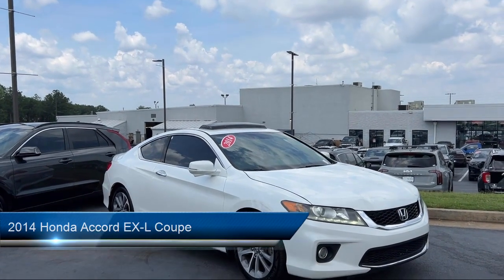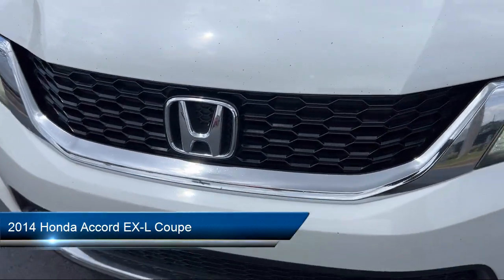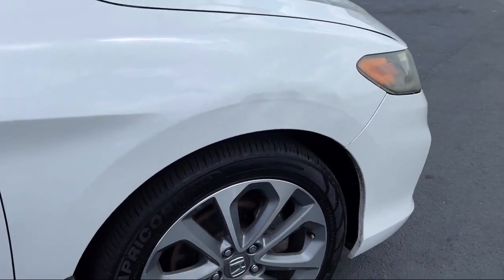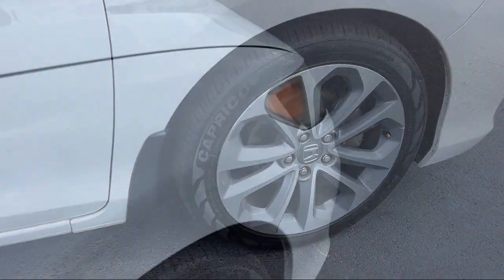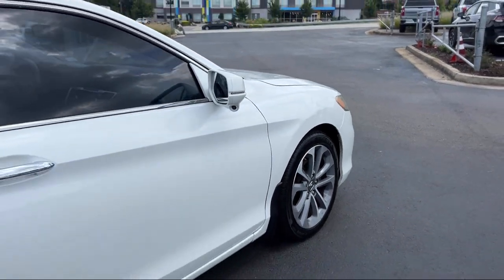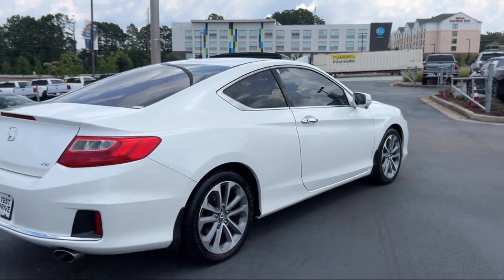It comes equipped with leather steering wheel with auto tilt-away, rear view camera, HomeLink, keyless entry, rear spoiler, speed sensing steering, alloy wheels, steering wheel controls, electronic stability control, 7-speaker audio system, and much more.